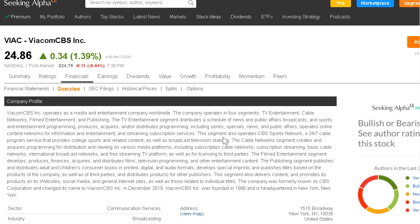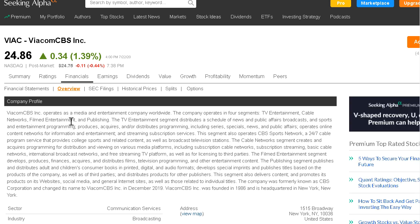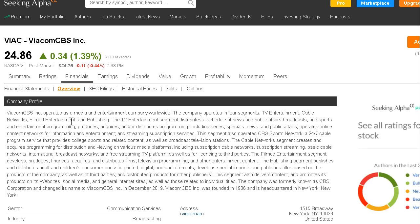If you don't know what they do, the company operates in 4 segments: TV entertainment, cable networks, filmed entertainment, and publishing. Of course, all those sectors are getting hit right now. So filmed entertainment, because of what's going on in the world right now, not a lot of companies are filming different movies, TV shows, and so on right now. Because nothing's getting filmed, nothing new is being published. Cable TV is a dying industry right now, and TV entertainment is kind of tough right now in this day and age.